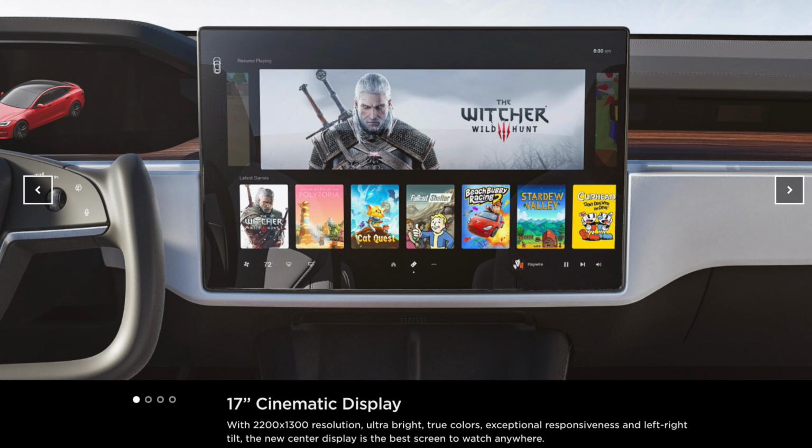And talking about the screen, this is obviously the entertainment center of the car, where all of your controls will be. Now, they've obviously gone for the horizontal display this time, which immediately looks so much better than the previous version. And obviously, we've seen this in the Model 3 and the Model Y for years, and it makes so much more sense.